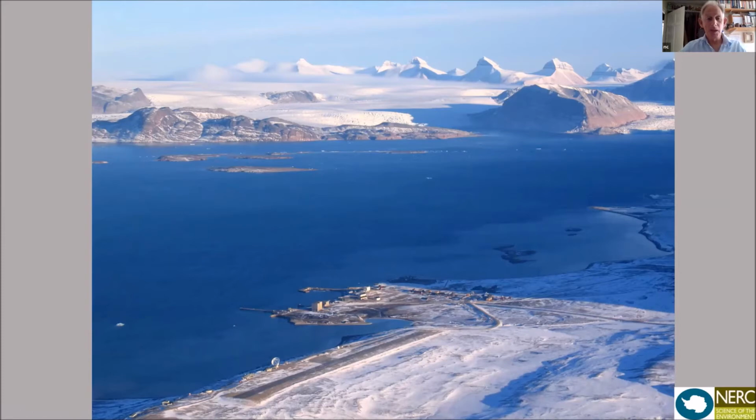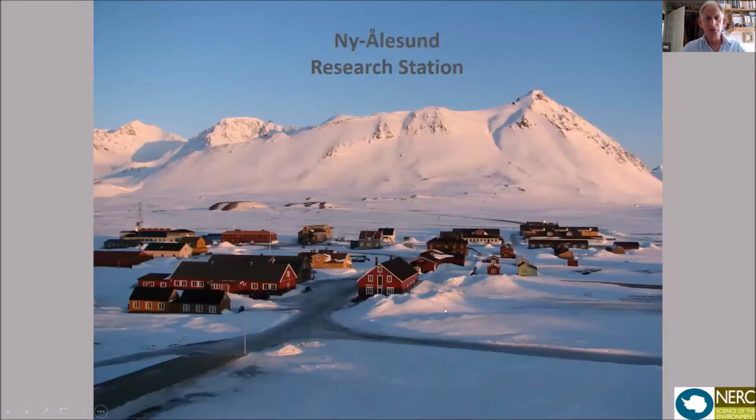And there's always something like a day, or sometimes up to a day and a half of training, whether it be weapons training, snow scooter training, glacier training. We try and help to make it more efficient and safe, whatever it is you want to do. And here we have a little view of the central part of Ny-Ålesund.